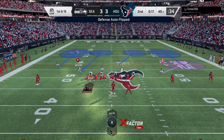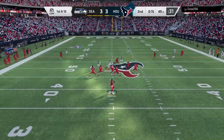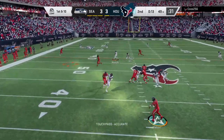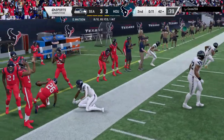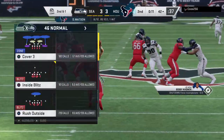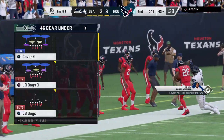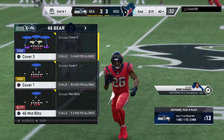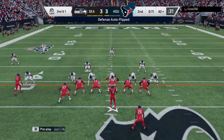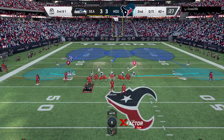This offense finding its legs now. Here's another 1st and 10. From the gun, here's Watson. Completes it to Miller. That last catch short of the marker by just a yard leaves him with a very manageable 2nd and 1.